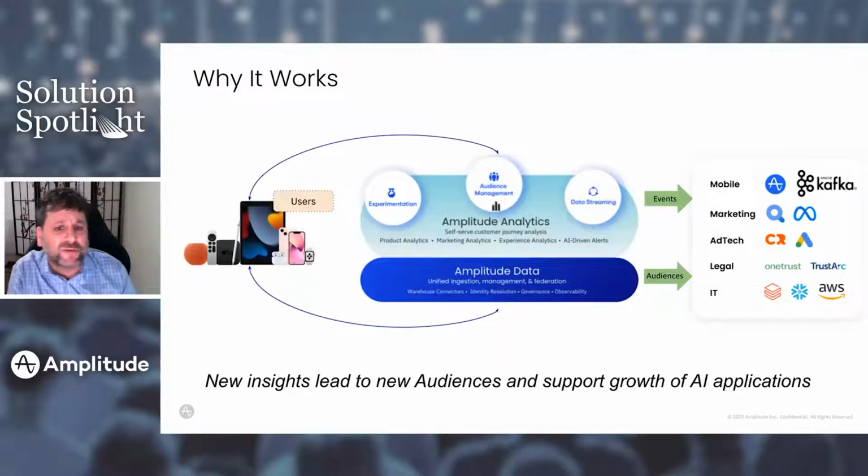So why does Amplitude work? Why does analytics and product analytics in general work together? I just mentioned the composable customer data platform. The latest trend is to have engineers decompose these massive stacks that are not flexible and agile that you spend millions of dollars for, and decompose them down to the units that matter, and making your own selections and optimizing your budget and your spend because of that decomposition.